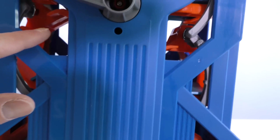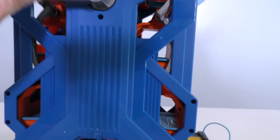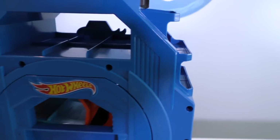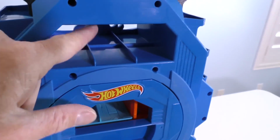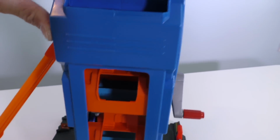And look at all of the storage over here. When you crank the handle, it goes all the way up to the top. See, like that. And look over here. There's more storage in here, more storage up here, and even side storage over here for all your cars.